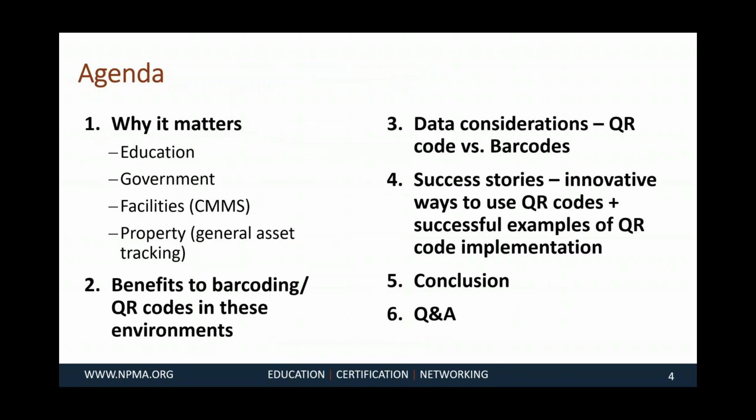So on the agenda today, we're going to cover a few different things. The first is we're going to look into education, government, facilities, and property management, and why asset management matters to those industries. Then we'll look into the benefit of barcoding and QR codes in these different environments. We'll do a compare and contrast with QR codes and barcodes, and then we'll show you different ways people are utilizing QR codes, different ways that they're being successful out in the field itself. Then we'll wrap up, and then we'll get to the Q&A. So please fire in any questions that you guys have to Lisa, and we will take those at the end.